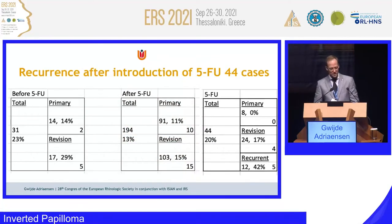And then if you look a little bit at the numbers, before we introduced 5-FU, and you look at the primary and revision recurrence rate, 14 versus 29, only 31 cases, because it's up until 2008. Then after 5-FU, 10 years, a lot more cases, but they're all mixed. But you do see a decline in the recurrence rate.